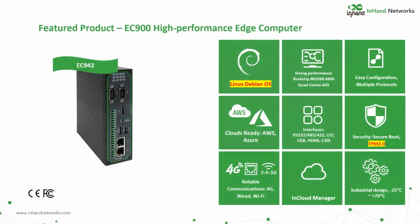Finally, here is our high-performance edge computer, EC942. It's based on Debian OS. It provides a secondary development platform which supports C++, Java, Python, .NET, JavaScript, and so on. It is also a powerful computing platform with an ARM Cortex-A55 processor, 4 GB of RAM and 16 GB of eMMC flash, which makes it easy for users to develop and port applications.